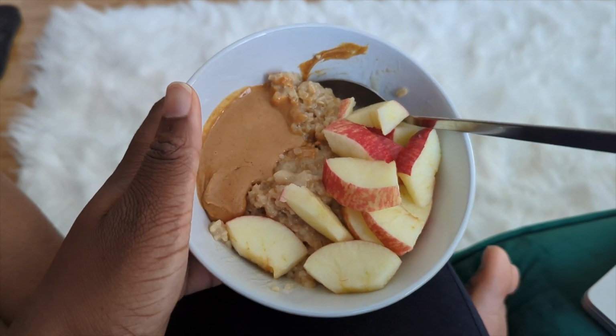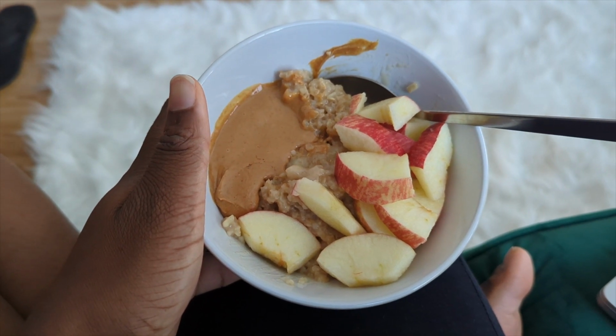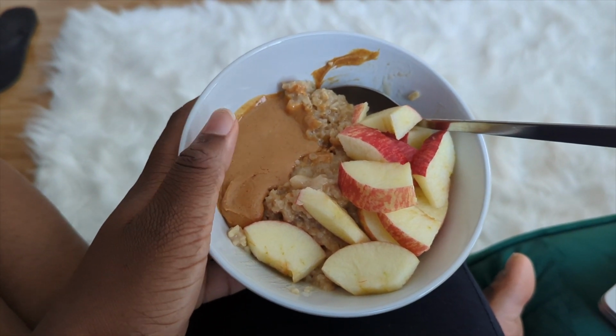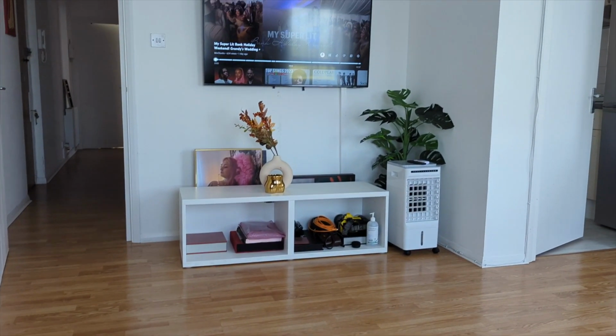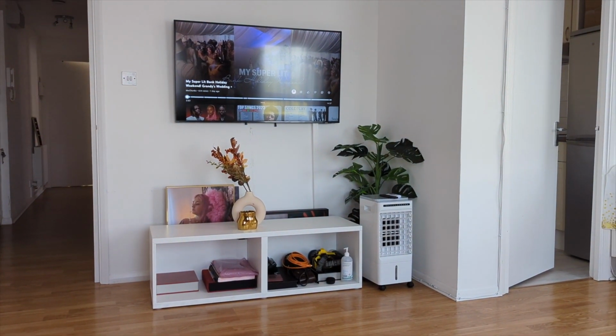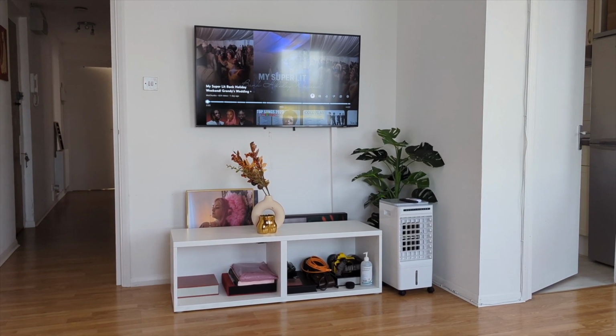Took a bite, forgot to show the final product. So basically put a bit of sugar in the oats, and then I have peanut butter and apple. And I usually have a few minutes before my makeup artist and my client arrives, so yeah, just watching a quick YouTube video while eating.